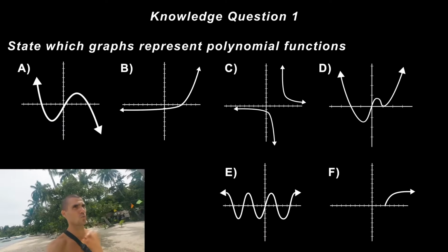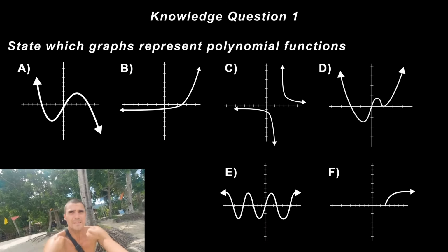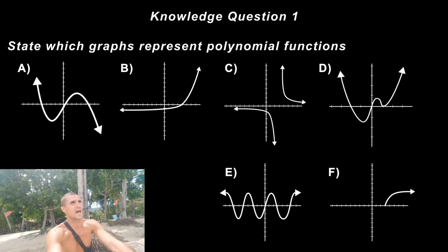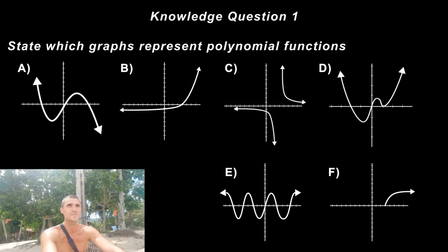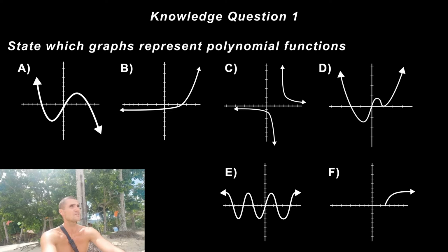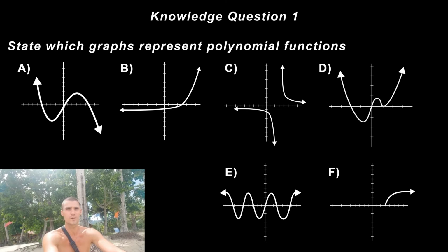All right, so let's get right into it. Knowledge question one. So in this particular question, what is happening is we are given a bunch of graphs, and we have to state which of these graphs represent polynomial functions.